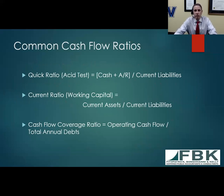Three common ratios in measuring cash flow are the quick ratio. They also refer to it as the acid test. And that's when you take your cash balance plus your accounts receivable balance, the sum of those two, and you divide it by your current liabilities. And this will give you your quick ratio, which industry-wide should be somewhere about 1 or slightly above 1. If that ratio is 1 or slightly above 1, your company is doing well with cash flow. And the higher that number is, the stronger your cash flow is.